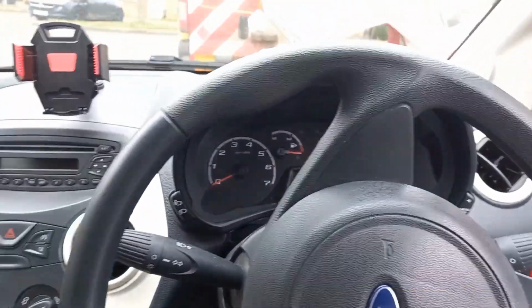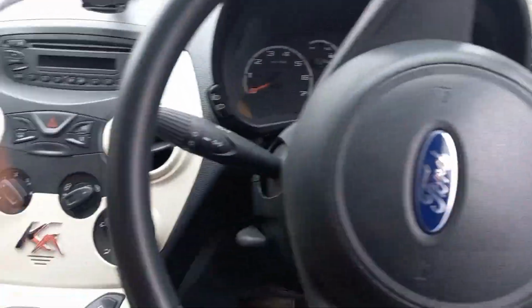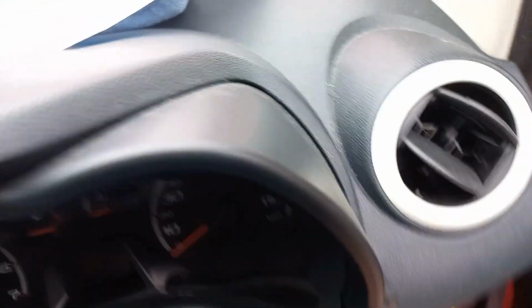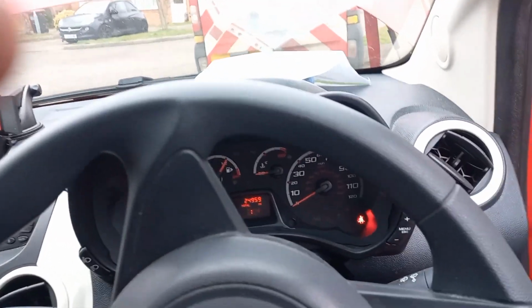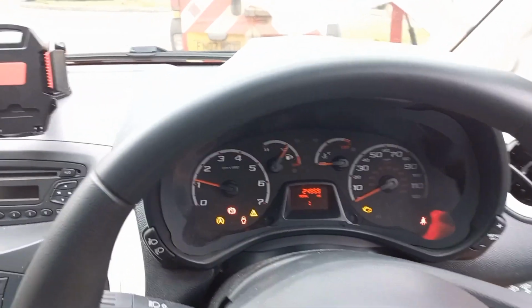So what we're going to have to do, let's find the key. That would help, wouldn't it, really? I'm going to find the key. There we go. Got the key. Get you in there. Get the steering lock off. Got ignition lights, tickety boo. So we're started. Lovely stuff. Right.